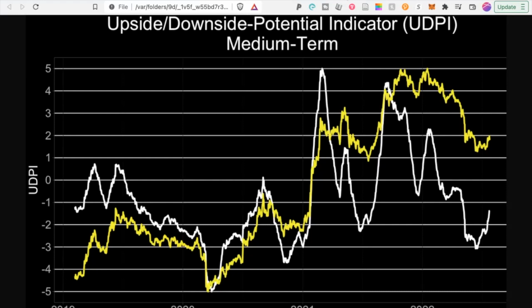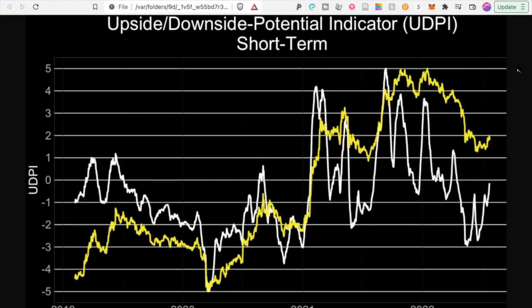And if we move to the short term UDPI, we see a continuation of that trend. The short term is actually almost reset in the sense that it's returning to zero. First time that it's done that, even on the short term UDPI, for several months. So, what this suggests is that from a risk standpoint, on a short term standpoint, there's not much of an edge to be had here.